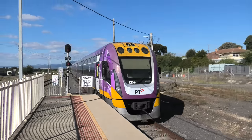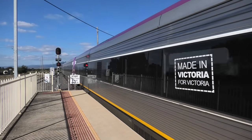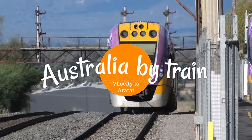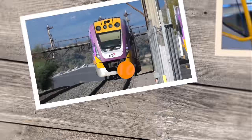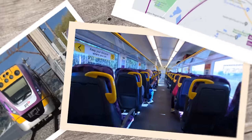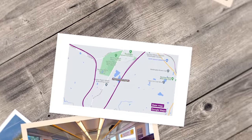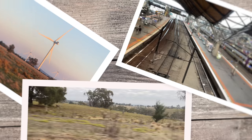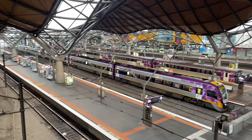Hi, my name's Adam. I'm at Southern Cross Station in Melbourne, and today we're travelling by train to Ararat in southwestern Victoria. We'll be travelling on a VLocity diesel multiple unit, so come along and find out what the journey is like. In this video, we'll explore the train, learn about some of the quirks of the route, and see the stunning scenery. We'll begin the journey at Melbourne Southern Cross.